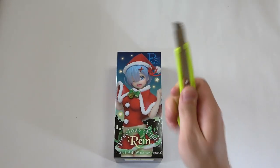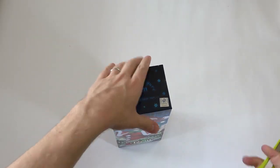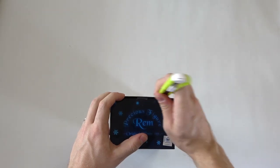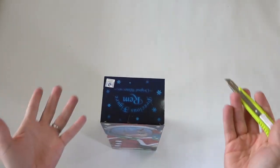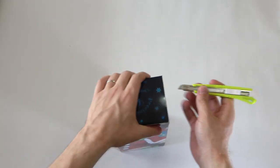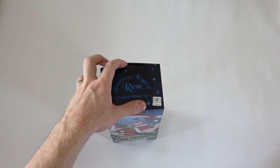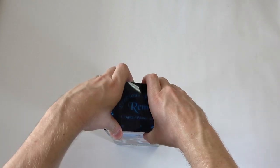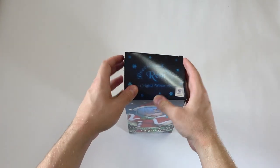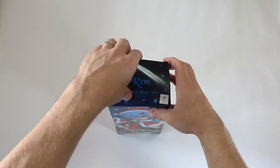Okay, in with the knife. This was a figure that we didn't win in the game center. Again, it was another figure that we won online. Sorry, not won, we bought. We won it with money that we spent on the shop. But yeah, she cost about 2,500 yen. I just didn't have time to actually go out to the game center and win it, so there we go. But regardless, we have her now, so let's open her up.